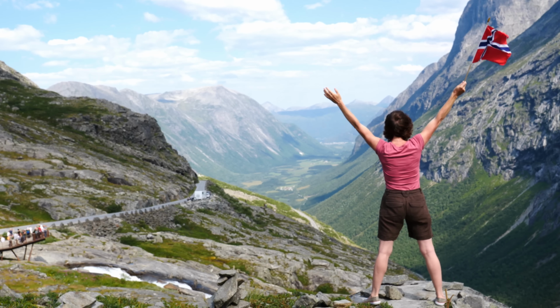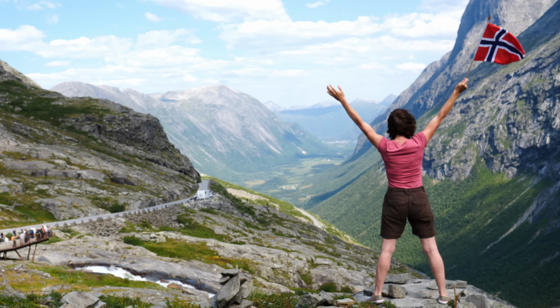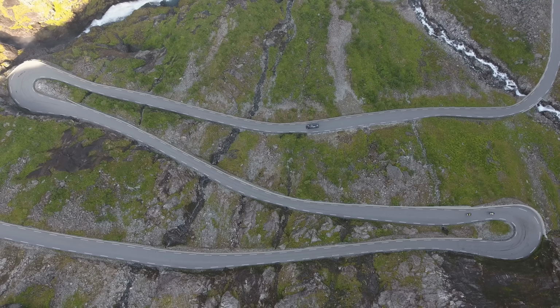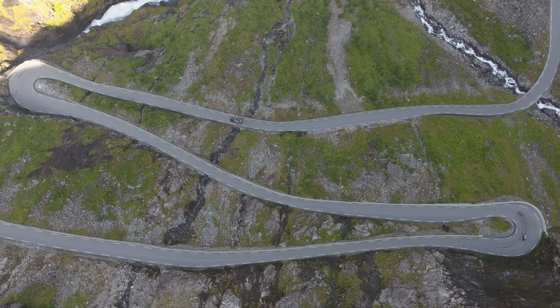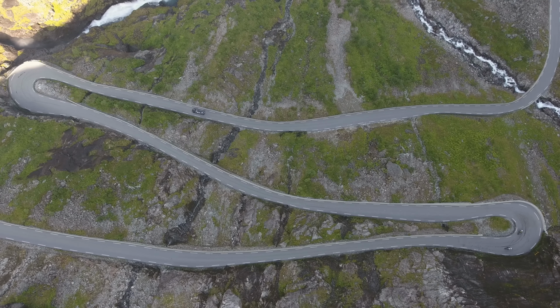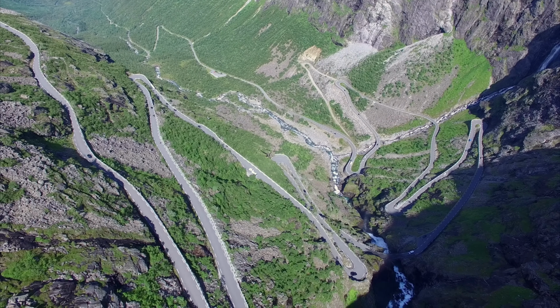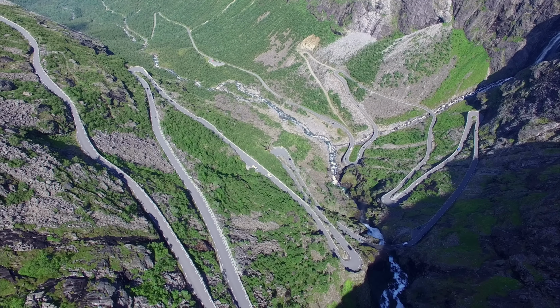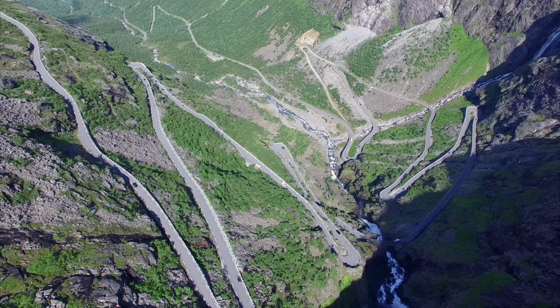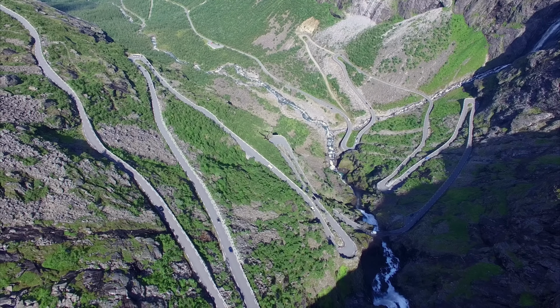This masterpiece of road design was completed in 1936, and it winds through the steep slopes in the Norwegian fjord country. It features 11 hairpin turns, each artfully carved into the mountainside, ascending to an elevation of over 850 meters above sea level. The road is approximately 55 kilometers long, offers breathtaking views of sheer drops and waterfalls.